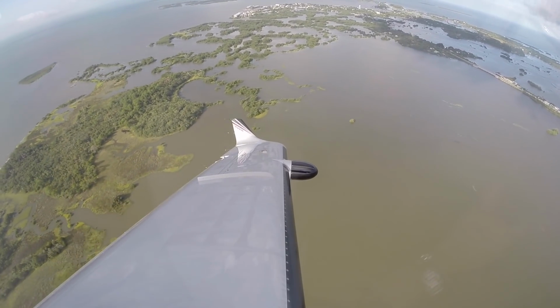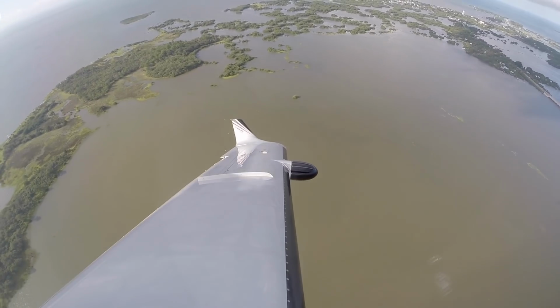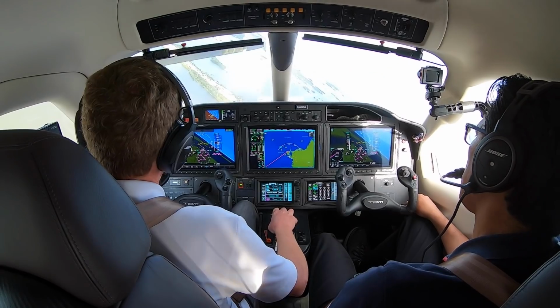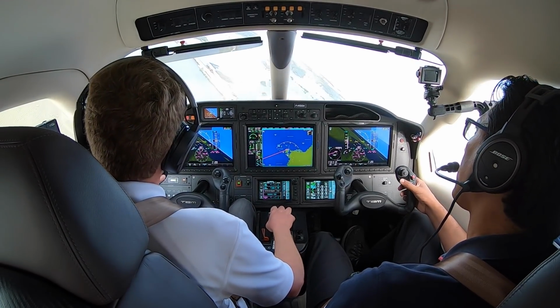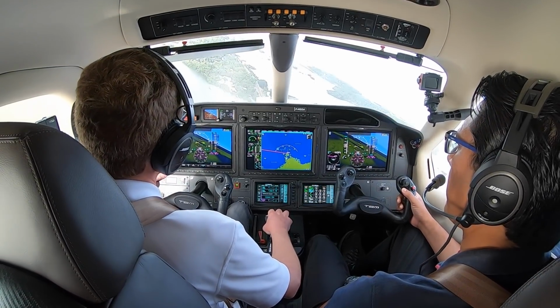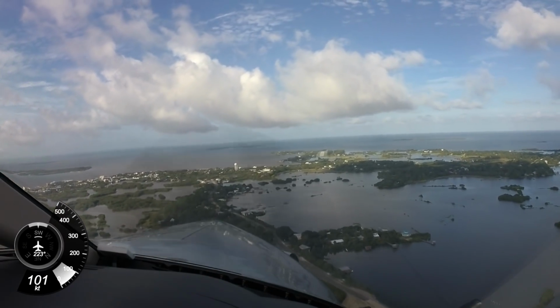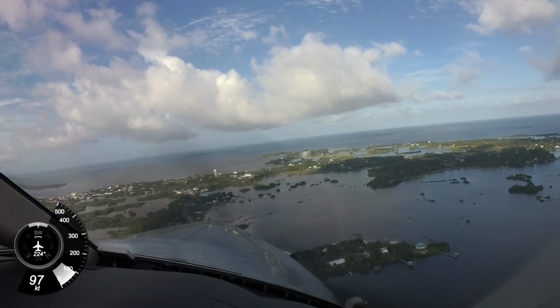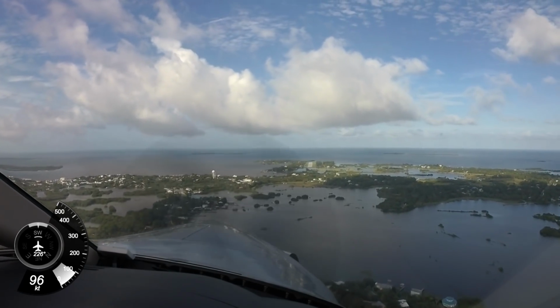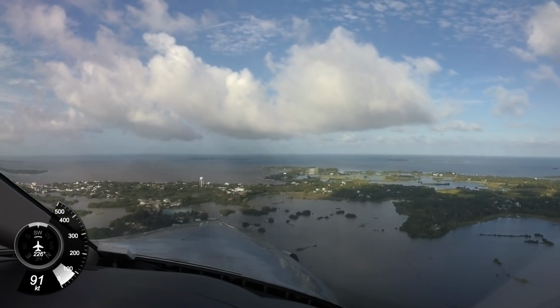South Lakeland, light support 314 Sierra Lima, 10 miles southeast, inbound for full stop. And indicated. So you have to remember, go-arounds are always an option here. I don't like the way this feels, you know, we'll do a go-around. All right, and we have inertial separator on, three greens, full flaps, auto throttle off, autopilot off, before landing checklist complete. Thank you. I'll be pitching for about 85 knots.